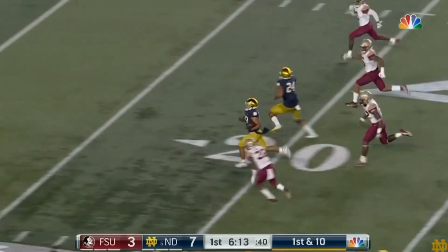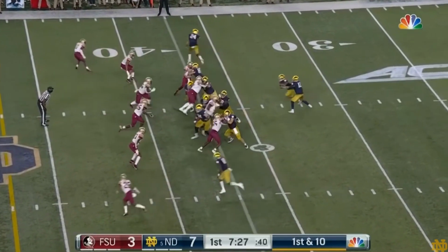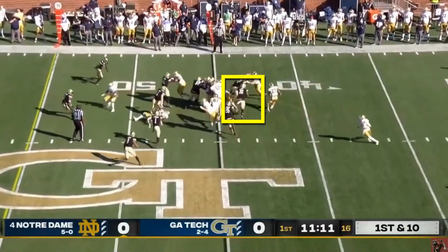However, this strategy isn't foolproof. With more people at the line of scrimmage, there's a greater likelihood that the play simply gets stuffed up, or that one missed block leads to a tackle for loss.